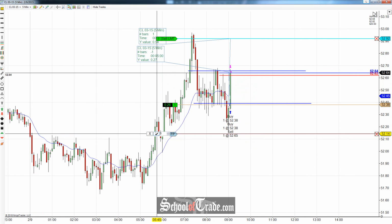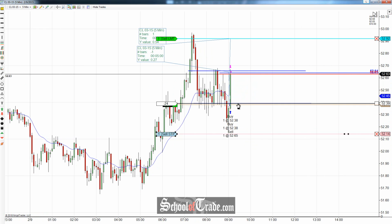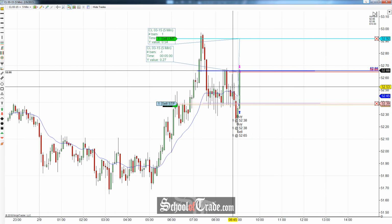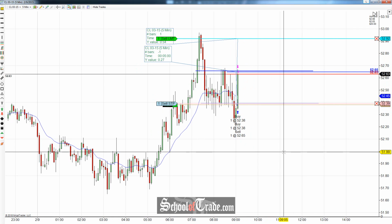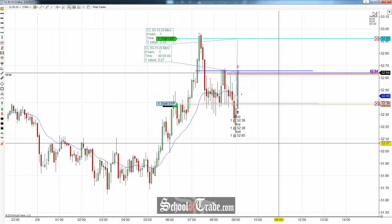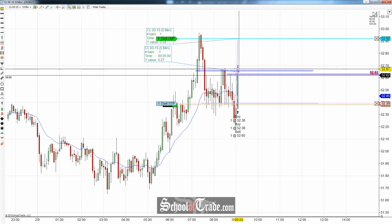So we've got our first target taken out. Let's get our stop to break even. And we're just looking to ride this thing up to the next level at 52.92. Now, we are back at consolidation highs, and I did like to take profit here. The reason behind that is consolidation highs. We've seen resistance come in here already before, and actually a couple other times. You can see that level is definitely holding.